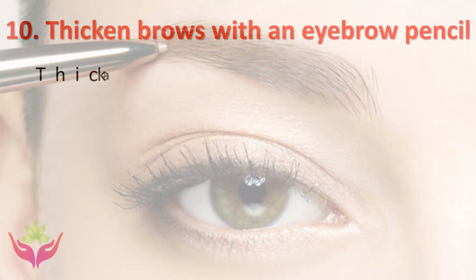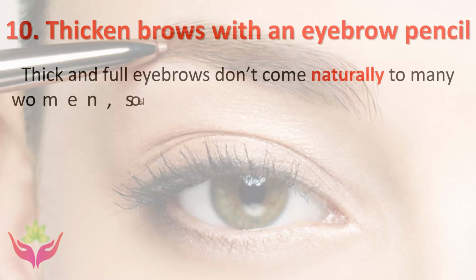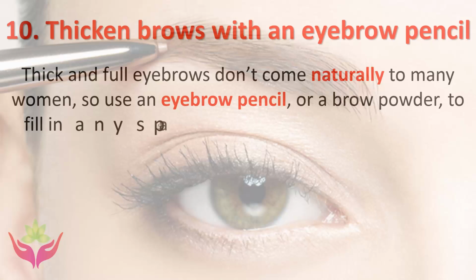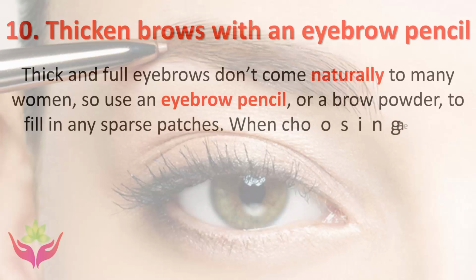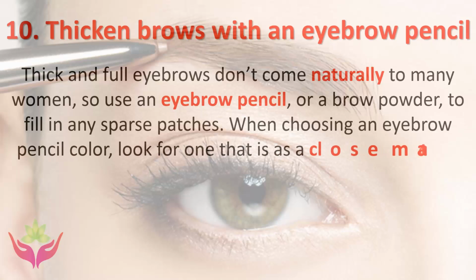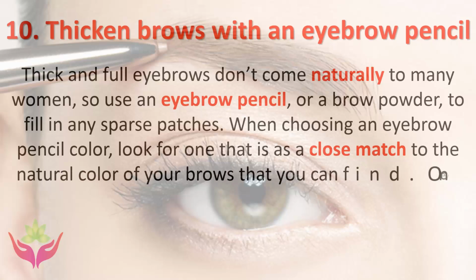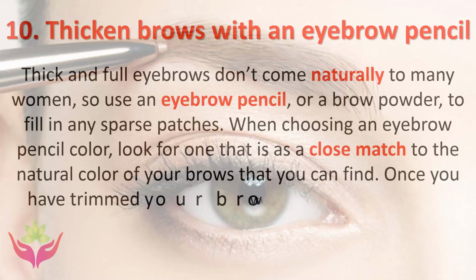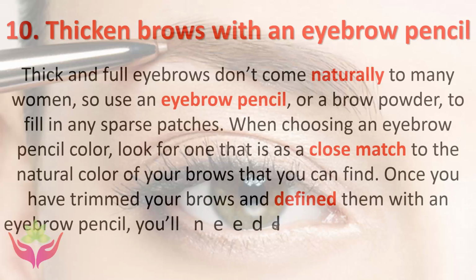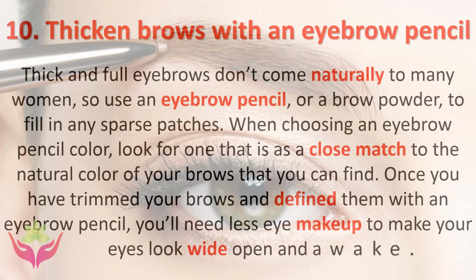10. Thicken brows with an eyebrow pencil. Thick and full eyebrows don't come naturally to many women, so use an eyebrow pencil, or a brow powder, to fill in any sparse patches. When choosing an eyebrow pencil color, look for one that is as close a match to the natural color of your brows as you can find. Once you have trimmed your brows and defined them with an eyebrow pencil, you'll need less eye makeup to make your eyes look wide open and awake.